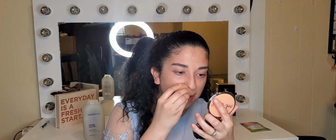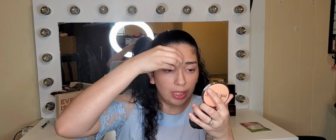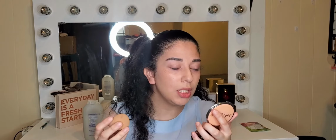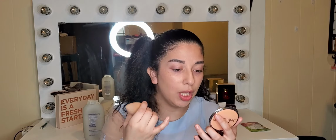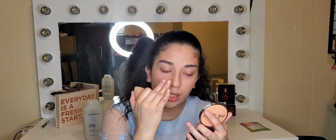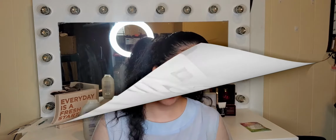I'm gonna pour some on my hand. What I like about this foundation is that it has that full coverage that you need throughout your day, which is awesome. As you notice, when I put my foundation on, I try not to put foundation here just because I'm gonna put concealer there. Once you're done with your foundation, next is our concealer.